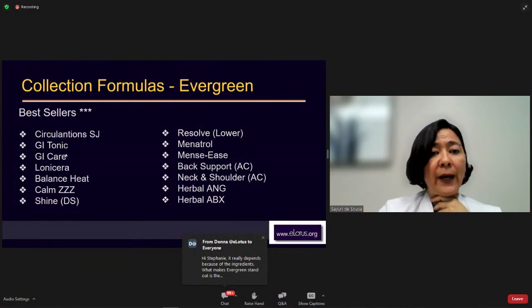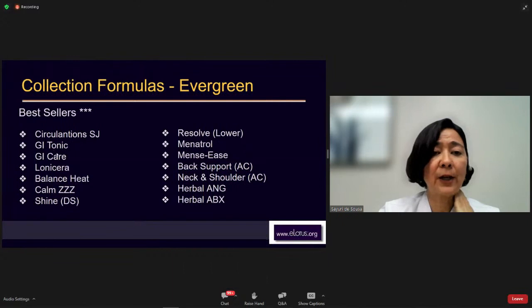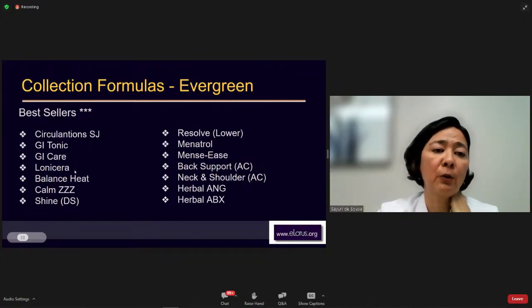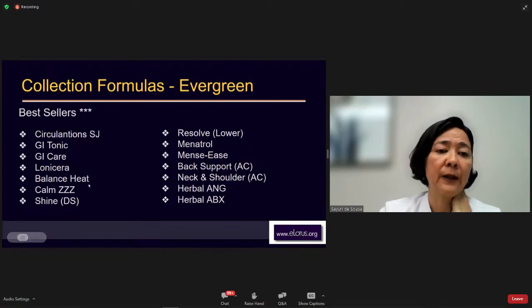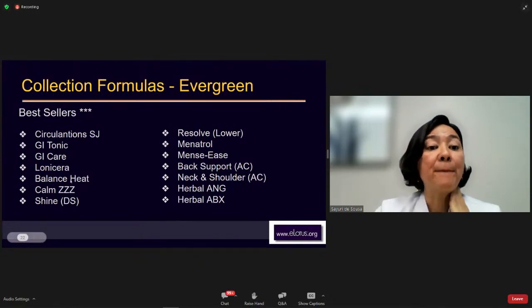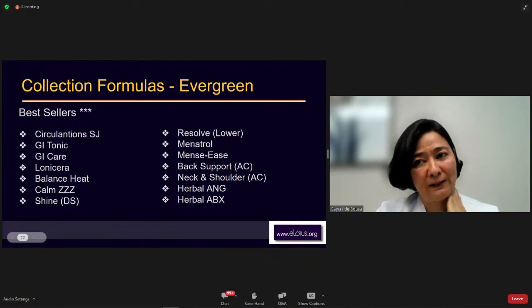GI tonic, GI care is for GI tract. Those are the ones that I use the most. Lonicera, I use a lot for any kind of cold and flu because it's good for wind heat or wind cold. It covers both and helps a lot. Balance heat, I use a lot for menopausal women with a lot of hot flashes and night sweats. It's an amazing formula, but they need to follow the nutritional guidelines.